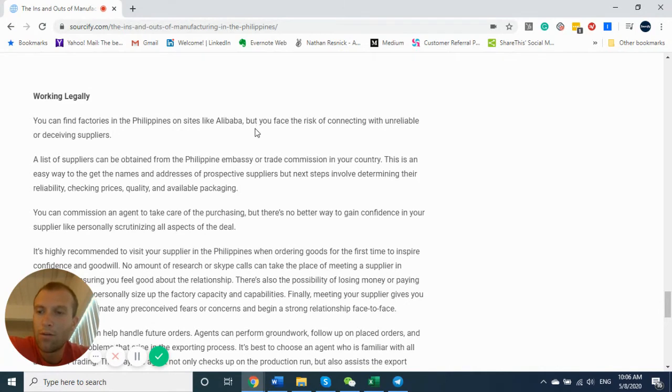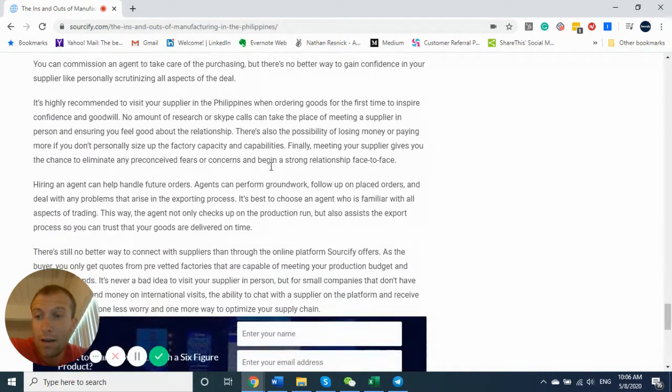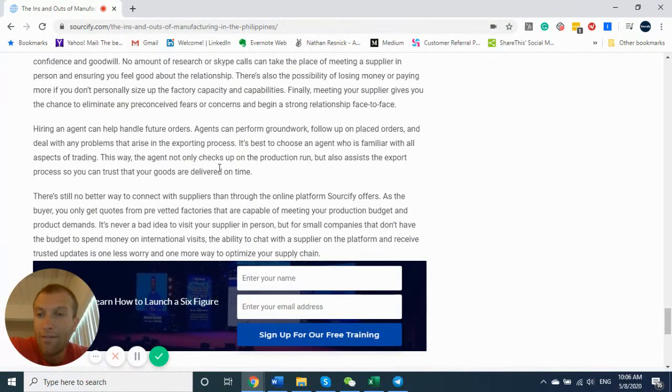Factories in the Philippines can be found on sites like Alibaba, or through Product Sourcing School. We teach you how to go through this process and find a manufacturer. You can get an agent to help you there, and especially because it's not China, you definitely want to have an agent on the ground or go there yourself.